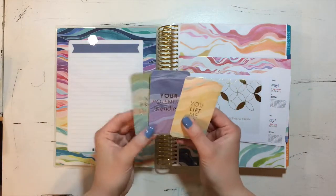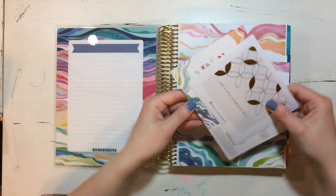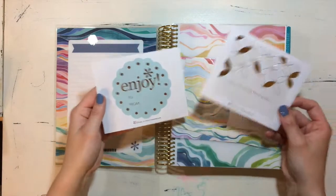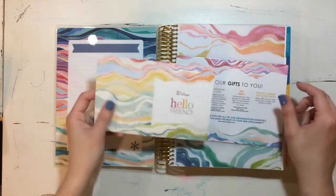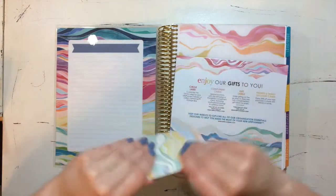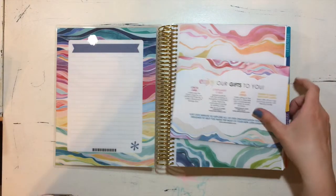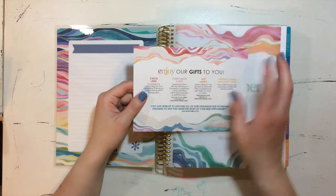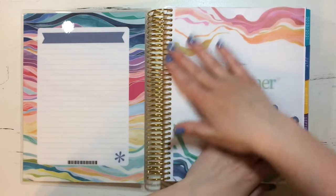You get some free compliment cards, which are really cute. You also get some gift labels, which I use for birthdays and stuff. You get two coupon codes in there. I will use that for my next order, probably for my birthday order. And then this just tells you everything that is in that little pack. So we've gone through that.